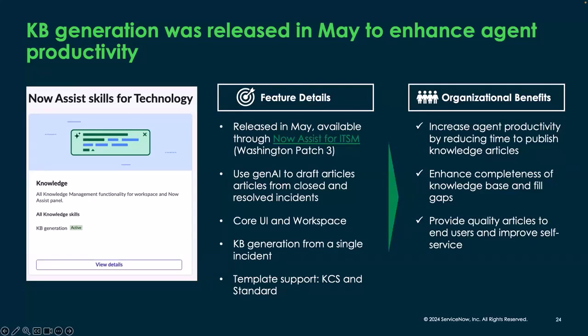And this feature will also enhance the completeness of your knowledge base, really improve the overall documentation by having articles for incidents which don't have any existing knowledge today. This will naturally lead to benefits for your end users and increase self-service and user satisfaction, as your end users have a richer knowledge base to search from and really find the answers that they need without having to use an agent.